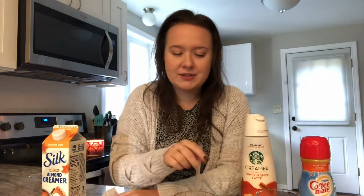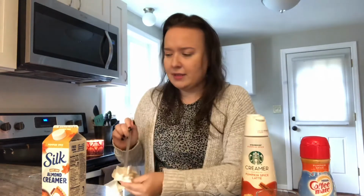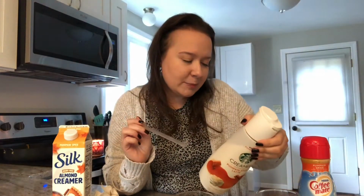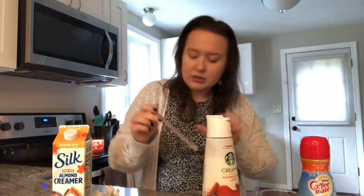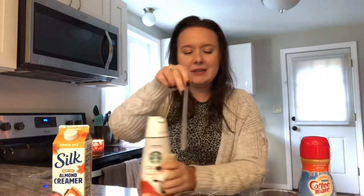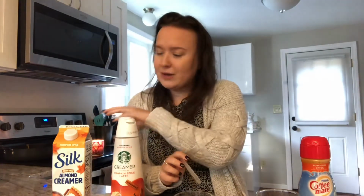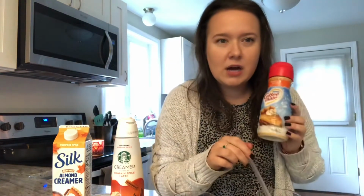Honestly, I kind of think I like the Silk one better so far. They're very different. They're both good. I think I'm more into the Silk one. This is 40 calories per tablespoon, 6 grams of sugar. So again, the sugar's not too bad. Like 15 more calories than the other one. Honestly, not as bad as I thought, considering this one has like 3 different kinds of dairy and this one is almond milk. And then last we have got our Coffee Mate Pumpkin Spice.